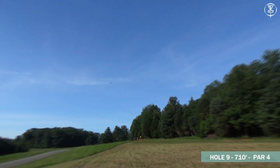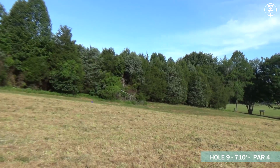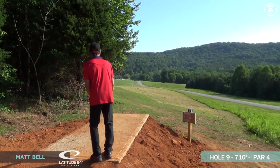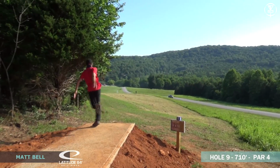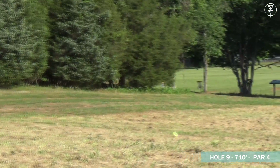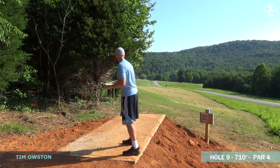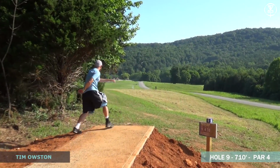Matlack with the same hyzer. Way out there. It worked out for him though. I would say this one plays shorter than 710 just because, like Pat said, it's slightly downhill. Also, these pros make it just look so easy. Get some good distance on that one. Looks like these guys are all going to be looking at birdie putts if they can make their rough shots.